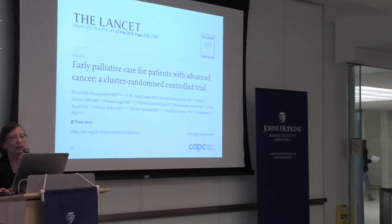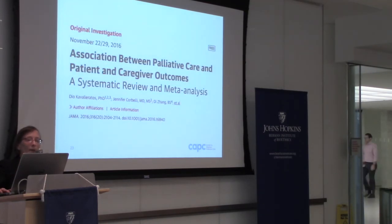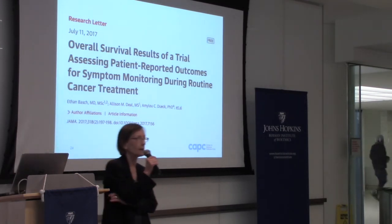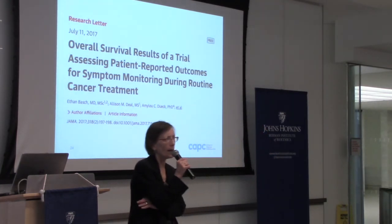This was one of the early cluster randomized controlled trials done by Camilla Zimmerman in Canada that found better outcomes on the quality of life scale. This is a systematic review and meta-analysis by our colleague Dia Cavaderatos when he was at University of Pittsburgh that found improved quality outcomes, no difference in survival in this particular analysis, but better quality outcomes. This study I find really profound. This is Ethan Bosch, who at the time that he did this was at Memorial Sloan Kettering. He's now at UNC. There have now been 3 or 4 studies finding similar things.